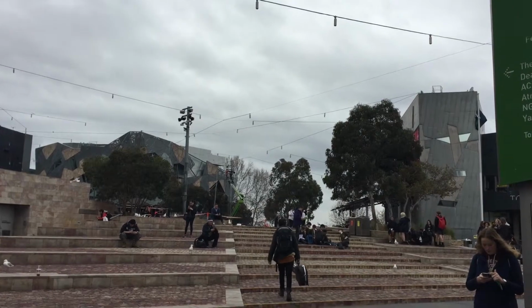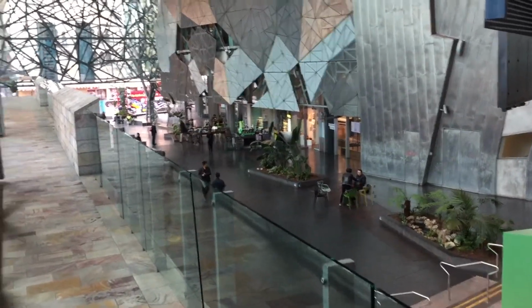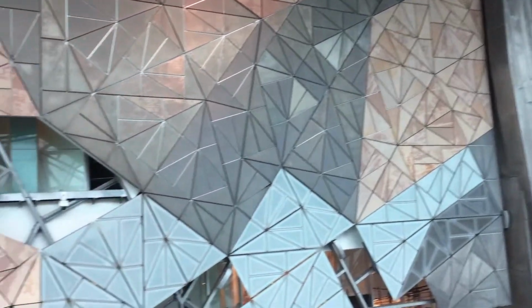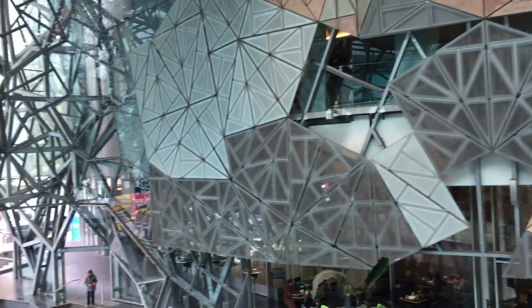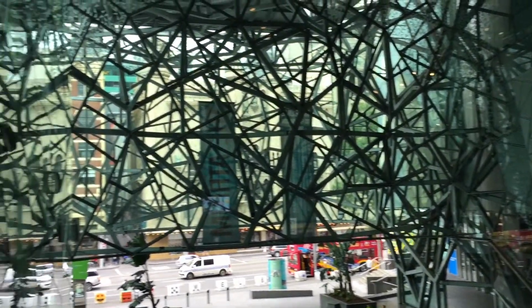Then I walked around to Flinders Street, entering the grand atrium leading to the NGV Australia, where I enjoyed the 360-degree panorama, as well as the views of the buildings on Flinders Street refracted through the sharp-angled metal and glass windows of the structure.